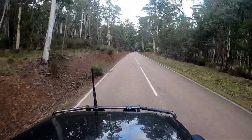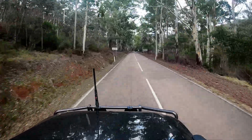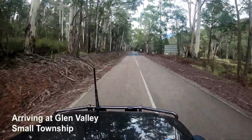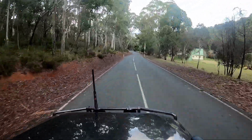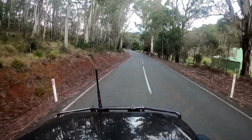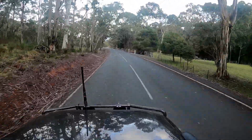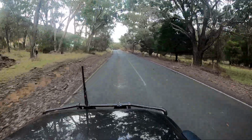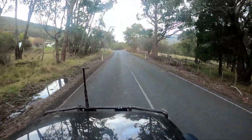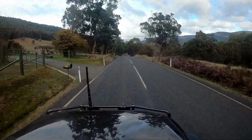And here we are coming into the township of Glen Valley. Glen Willis is an older township that you do sort of drive through just before this. There's really not much of anything there, and not even a sign, I don't think, or if there was I missed it or wasn't filming at that time. So Glen Valley is a little rural township. There's a few houses here, but there's no shops or amenities or anything like that.